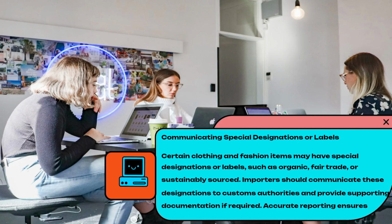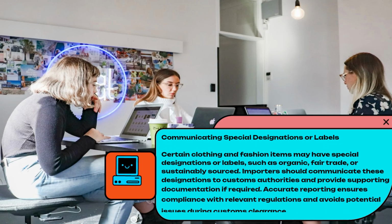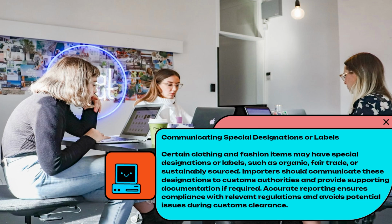Communicating special designations or labels. Certain clothing and fashion items may have special designations or labels, such as organic, fair trade, or sustainably sourced. Importers should communicate these designations to customs authorities and provide supporting documentation if required. Accurate reporting ensures compliance with relevant regulations and avoids potential issues during customs clearance.